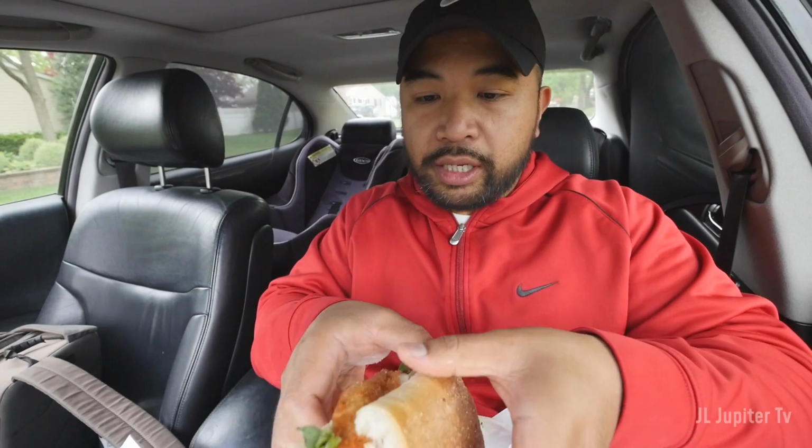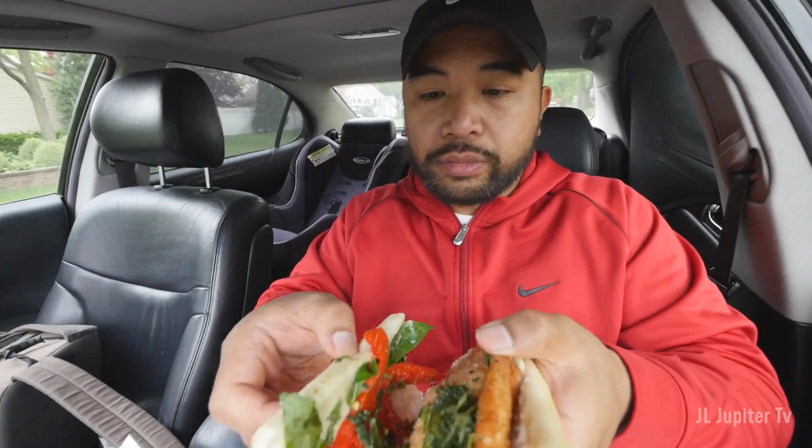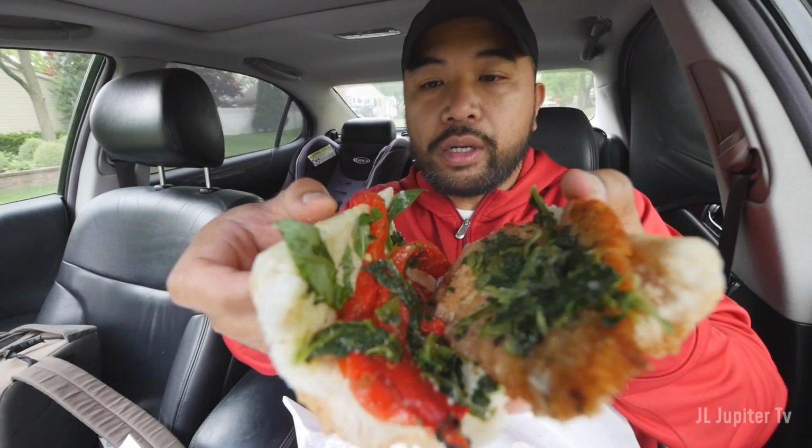Look at this. Can I show you guys the cutlet? Can I show you that? Beautiful. This is the other side. Got the roasted peppers, broccoli rabe. Let's go on for the kill.